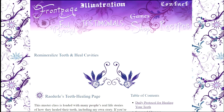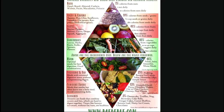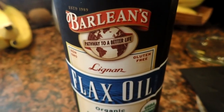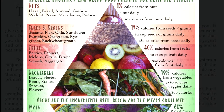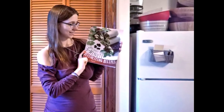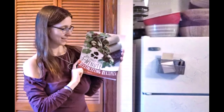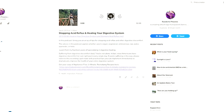If you're battling cancer, I recommend a raw vegan diet made up primarily of vegetable juice with a tiny bit of added flax oil to assist nutrient uptake. If you're struggling with a flora imbalance, such as candida, I recommend doing my flora flesh cleanse before embarking on the outlined diet for healing your cavities. You can find the details of the flora flesh cleanse in my book, Appliance-Free 5-Minute Revitalizing Recipes. If you have serious digestive issues, start by reading my article on the subject or listening to my podcast called Stopping Acid Reflux and Healing Your Digestive System.